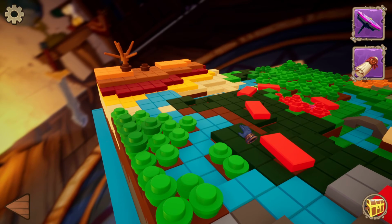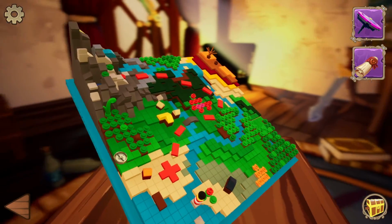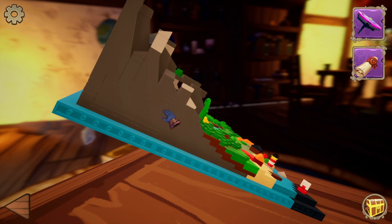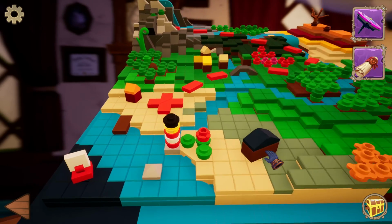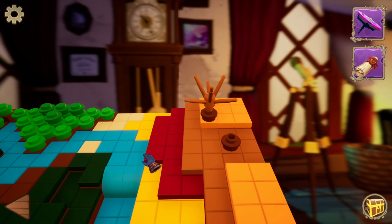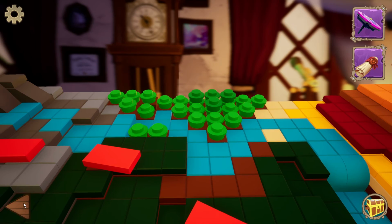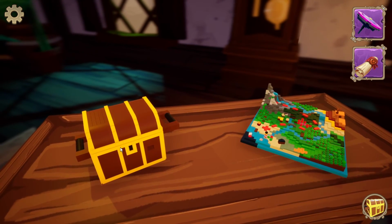And looking all over this map, yeah, I suspect this may be a color puzzle. Or maybe some small piece comes out from the edge of this mountain. But that's pretty much all it could be. If there was a color-coded puzzle, it pretty much would have to be based on the map, and it would have to be based on something in this treasure chest to start with.